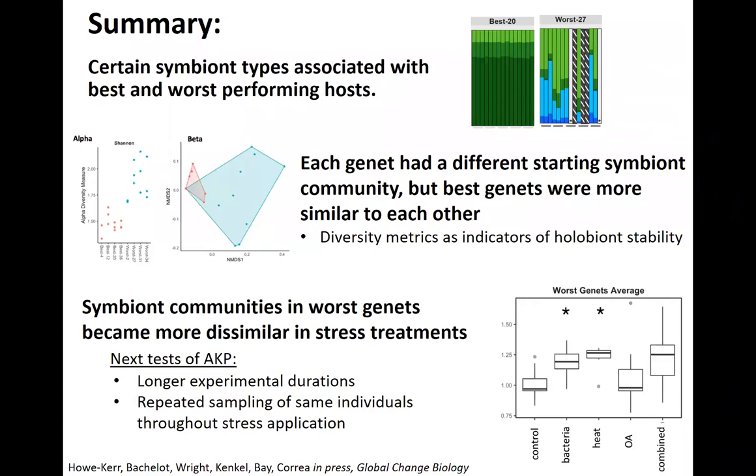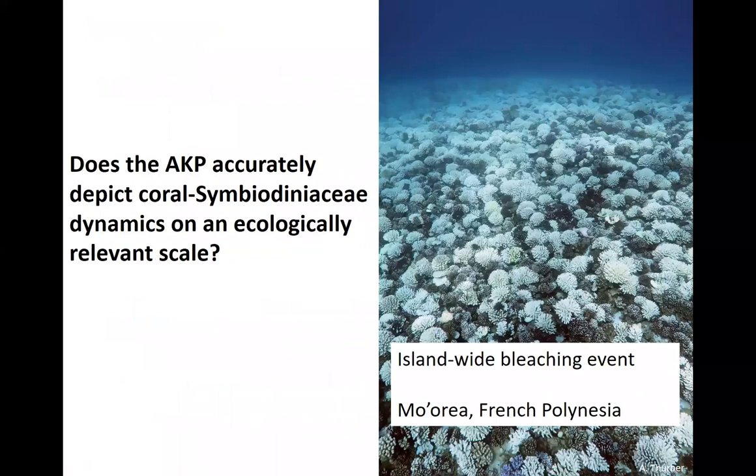So it was really interesting to see these first results suggesting that the AKP could be important, but it'll be great to look at longer experimental durations, longer than 10 days, and also to use an experimental design that involves repeated sampling of the same individual throughout a stress treatment. And so that is actually our next step, using coral reefs in Moorea, French Polynesia in the South Pacific. We're able to take this up to a much more ecologically relevant scale. And there was a bleaching event that happened this past year that we're able to capitalize on as a stress.